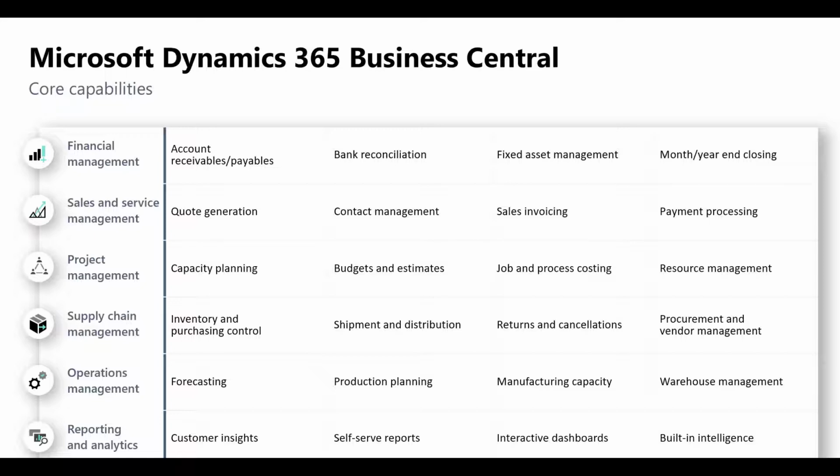There's deep supply chain management capabilities, from simple distribution to more sophisticated and complex warehousing and manufacturing capabilities. And from a reporting perspective, it's quite good. It comes with out-of-the-box financial statements. There's a balance sheet, an income statement, statement of cash flows. There's something called analysis views. And then all of this gets wrapped with Power BI. And despite its ease of use and low cost of ownership, Business Central is a full-featured solution.